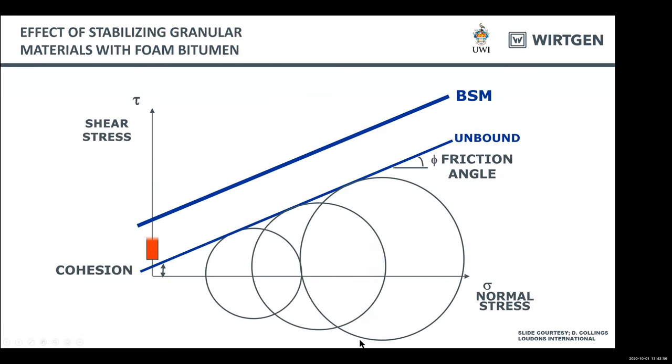So if we take our failure envelopes, what has happened basically is that in the graph, the effect of the stabilization with bitumen foam of a granular material is the displacement, as we've seen, of the failure envelope curve up to a higher level. So that explains the behavior of these materials.